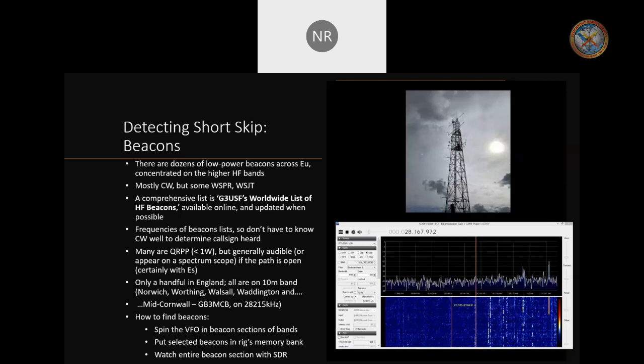The other thing to do, depending on what sort of software you're using, because I use SDR Sharp, is you can put little markers on each of the frequencies and write in the call sign of the beacon, so it's much easier to spot which beacon's chirping and what it relates to.